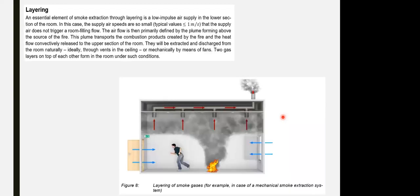Mainly, we treat smoke extraction like a layering, which we take from the highest level of the building, and the extraction.